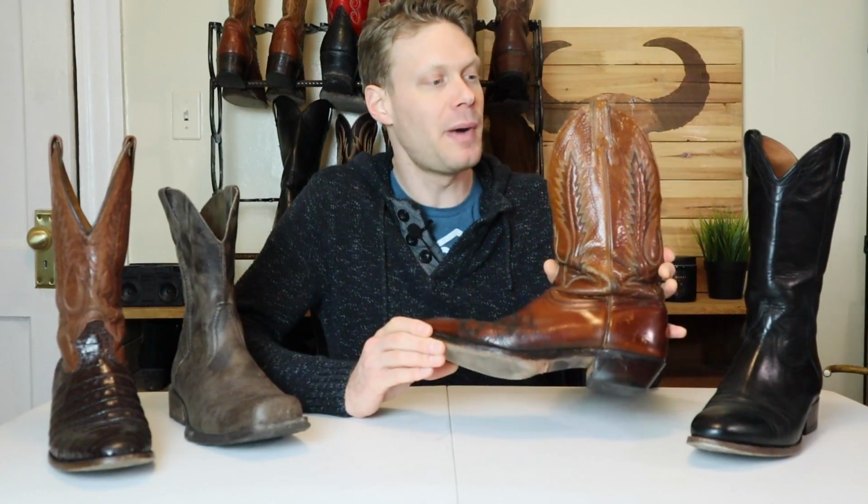Let's start out with the toe shape. My favorite toe shape is the medium round toe. This is my first cowboy boot. This is the Boulais model number 7031. And one of the big reasons why I got it was because of this toe style here. I absolutely love the medium round toe. My favorite toe shape by far because it looks great in all situations, from casual to more formal functions. The medium round toe can take you everywhere, and that's why I love it so much.